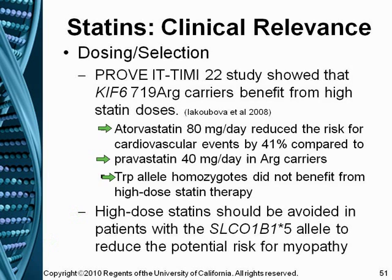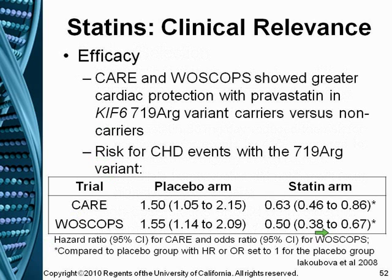So there are data from the secondary prevention study, CARE, in patients with coronary heart disease, and the primary prevention study, WOSCOPS, or the West of Scotland study as it's better known, that have shown greater benefit with statin therapy in those who have an ARG allele versus non-ARG carriers. Both CARE and WOSCOPS were double-blind, randomized, controlled trials. They compared pravastatin versus placebo with an outcome of coronary heart disease events.